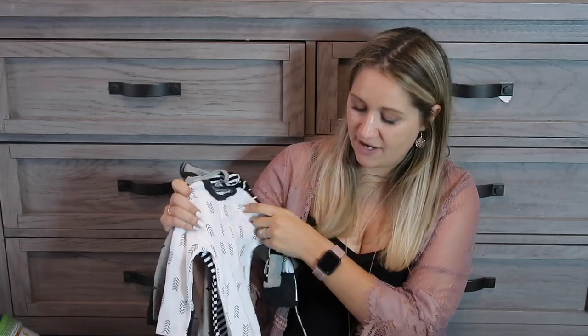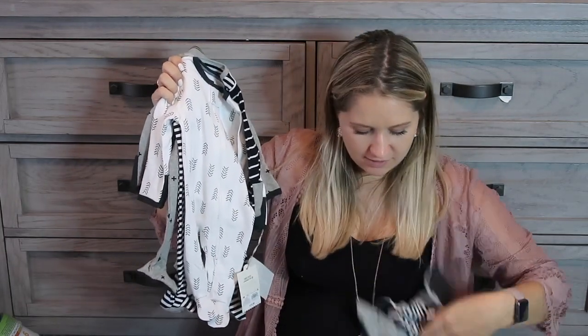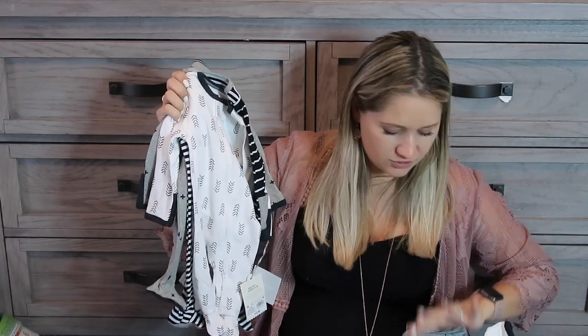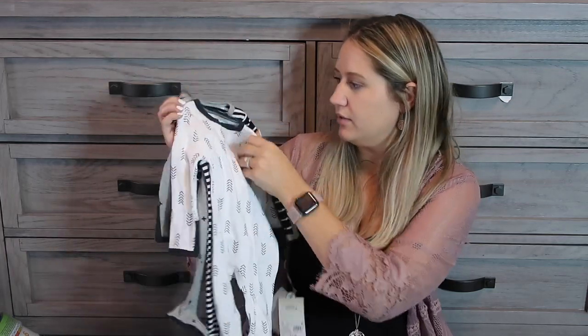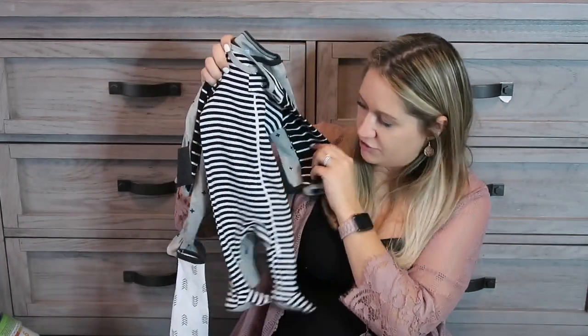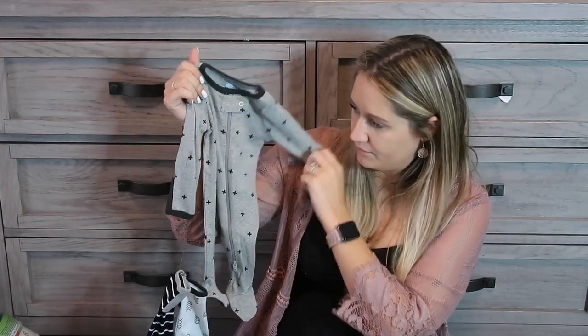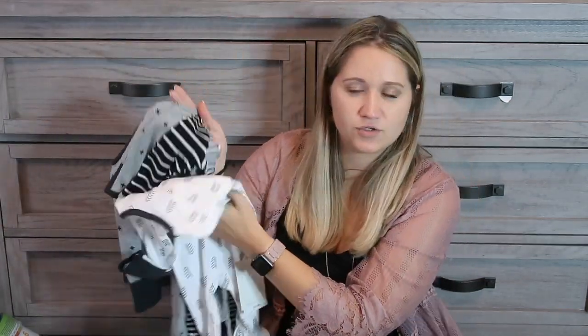Alright, so this is a newborn pack, and I know he's not going to be in there for long, but I do still need newborn sleepers. This is going to be the same one, I just have another one, and I think this is 0 to 3. Yeah, this was 0 to 3. So there is a little white one, and a little black stripe, and then a gray one with little plus signs on them. And like I said, I got a 0 to 3 months in the exact same pattern as well.